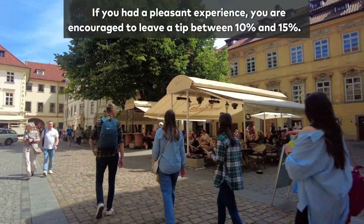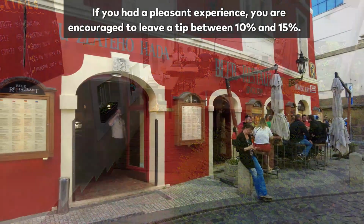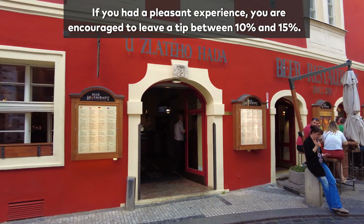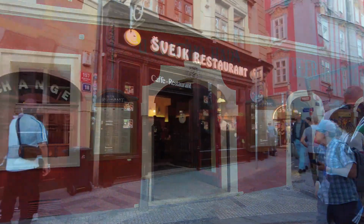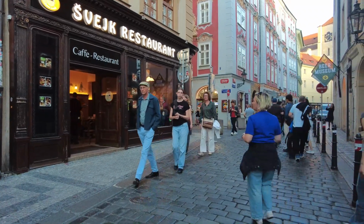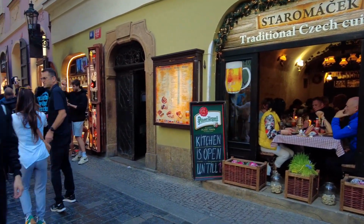But how much do we tip in Prague anyway? Rude waiters will rarely ask for a tip, but there are plenty of nice servers who might deserve a little appreciation. In Prague, you can add a tip to your card, and they encourage you to leave 10% for satisfying service and 15% for excellent service. In my opinion, 10% is enough, but you do you.